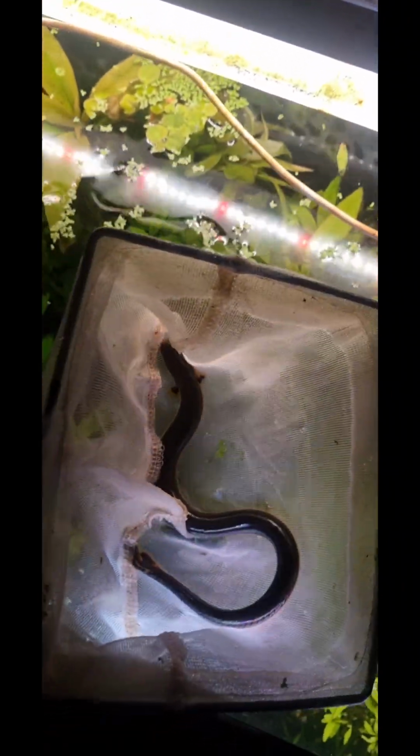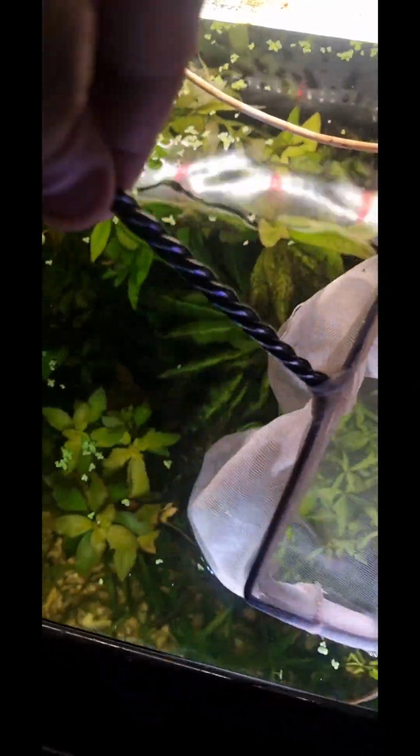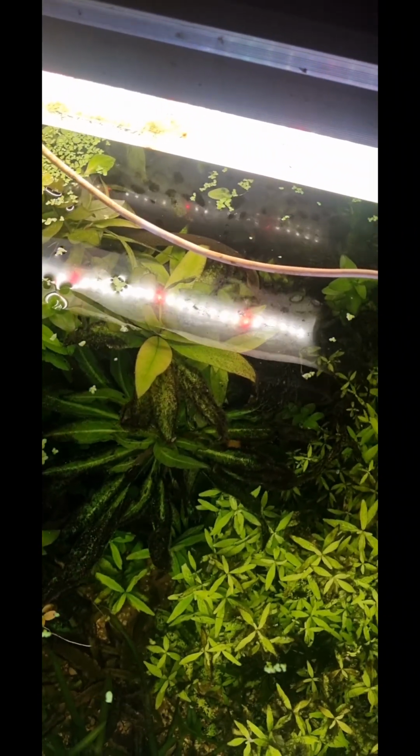Okay, and here's the second one. Quite long. They can grow, I think, 2 to 3 foot long. But they're like a piece of rope, which is why they're called rope or reed fish. And they live in rivers and estuaries in Africa. There we go. That one's actually going down into the bogwood where the other one, my original one, lives. So that lives in here. So I've now got 3.